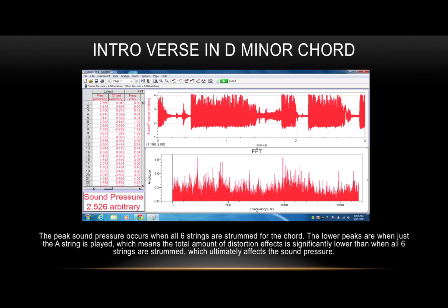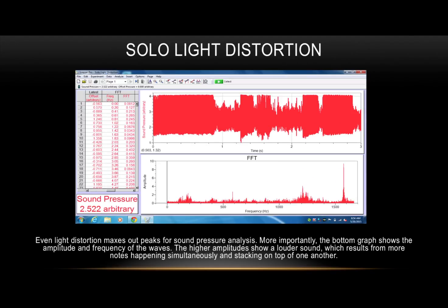The peak sound pressure occurs when all 6 strings are strummed for the chord. The lower peaks are when just the A string is played, which means the total amount of distortion effects is significantly lower than when all 6 strings are strummed, which ultimately affects the sound pressure. Even light distortion maxes out peaks for sound pressure analysis.